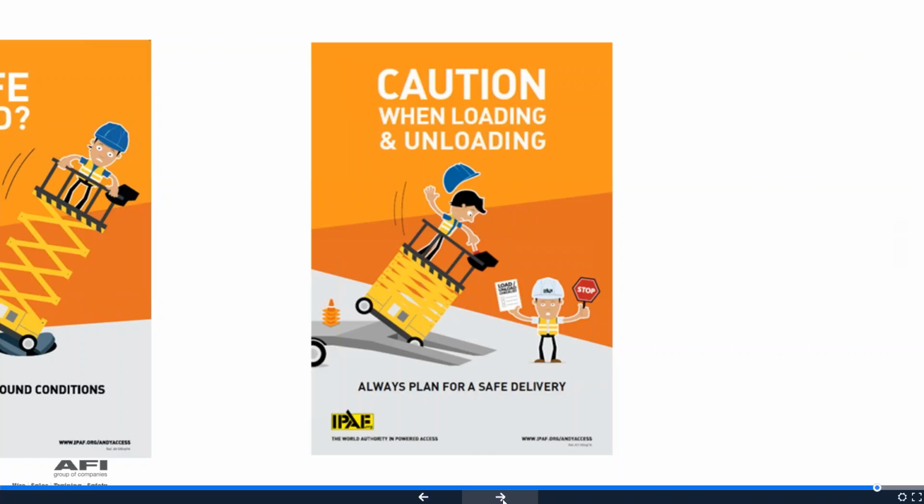What we have been working on with the IPAF Council and the IPAF Training Committee is toolbox talks for each of these posters. So all being well, these should be out in early 2017 for you to use as well.